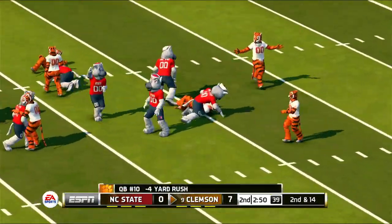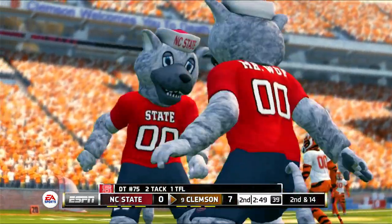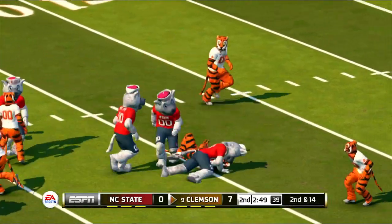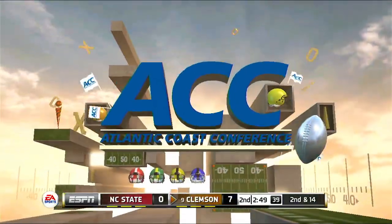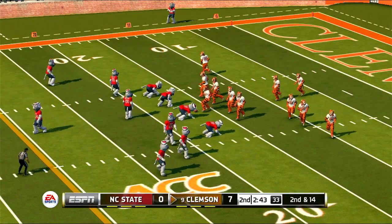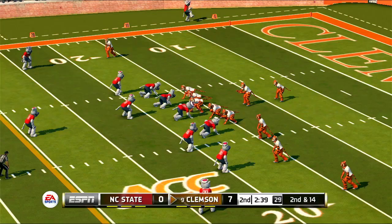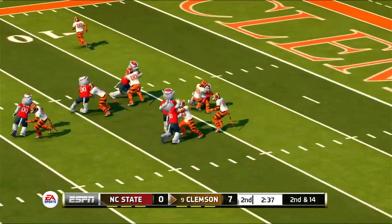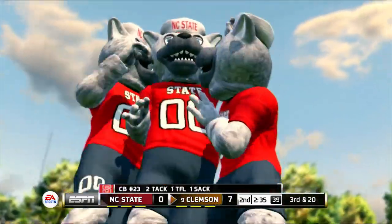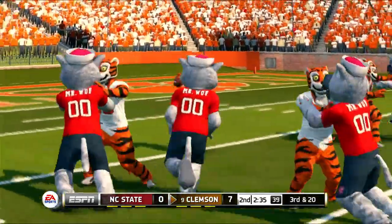And they get him in the backfield for a loss. Loss of 4 on the play. That makes it 2nd and 14. Ball on the 16. And he's going to be sacked for a loss. Loss of 6 yards on the play. That'll bring up 3rd and long.